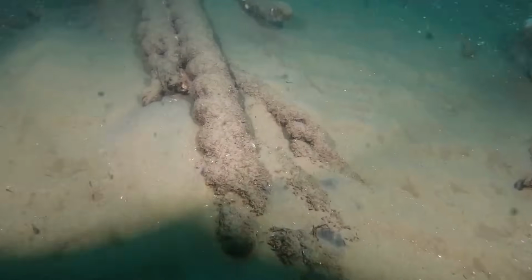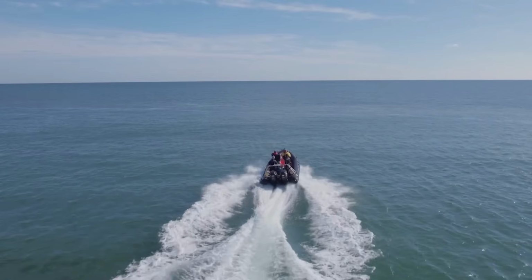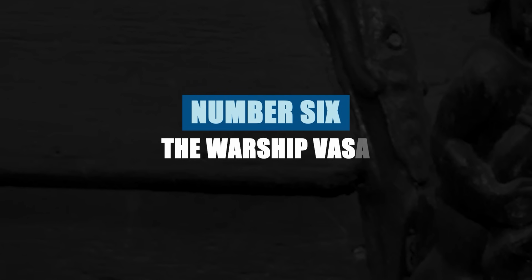As expected, the result of his meddling is this wreck. Hundreds of people lost their lives, but the Duke survived. As for the ship, it wasn't found until 2007 by 2 brothers. The identification of the wreck took longer, till 2012. Here is another ship with a funny story. Number 6, the warship Vasa.